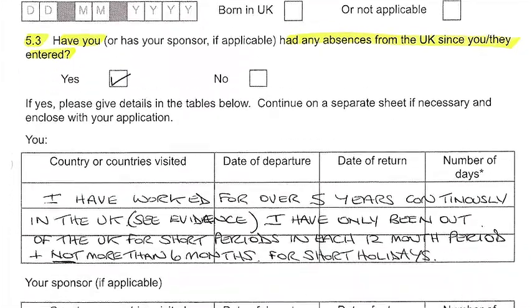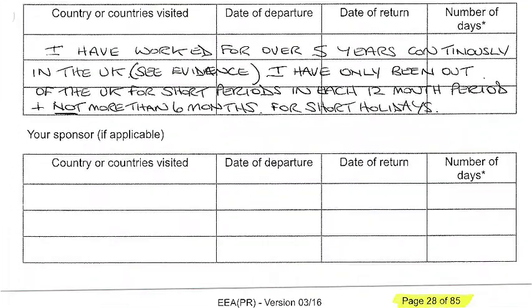So what I've done in this section on page 28 is explain this. This is for the applicant Antonio. I have worked for over 5 years continuously in the UK, see evidence. I have only been out of the UK for short periods in each 12-month period and not more than 6 months for short holidays.